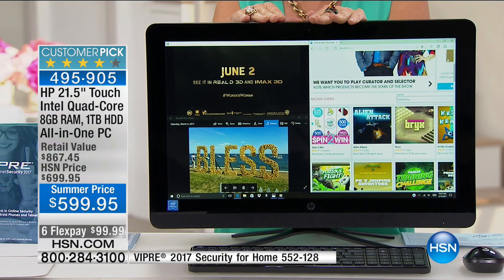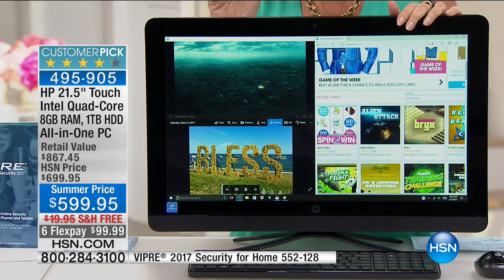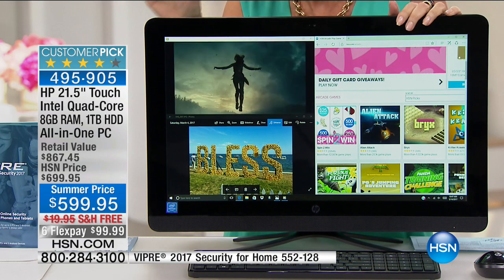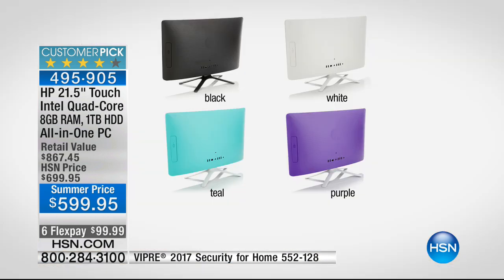Read the reviews on this. But again, we have very limited quantities on all of these. In fact, I think I have maybe less than 200 on each one. But if you want the white one, most limited. And we're getting down to just about 100 of those now. It's really sleek. I like the white. I like the white, too. In fact, it's usually our best seller.